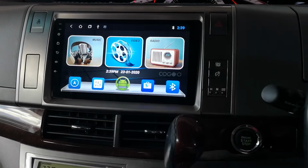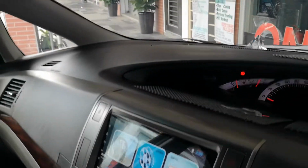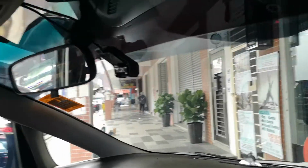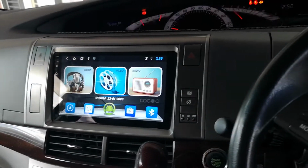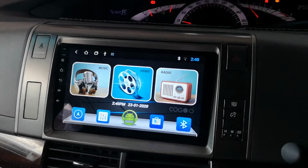Okay, OEM casing, prime good fitting, OEM socket, plug and play. Connect with Cogoo USB DVR, front and rear DVR. Okay, this is the Cogoo USB two-way DVR, CG-D90FR. Just now, the DVR two-way, the rear camera can be used for the parking camera.